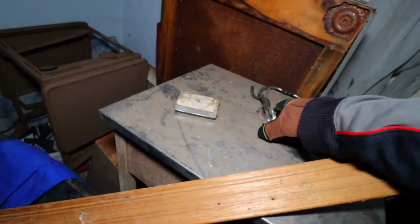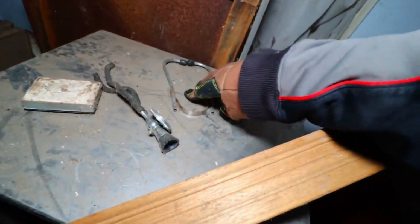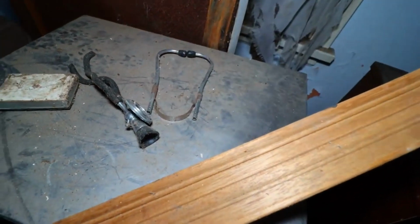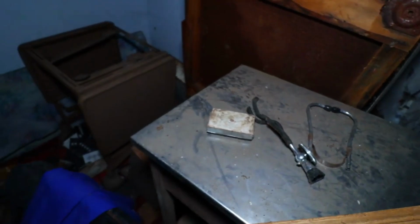Here we go. Stethoscope. What's left of it. Yeah, I really do feel like there was more in here before. Could be wrong.